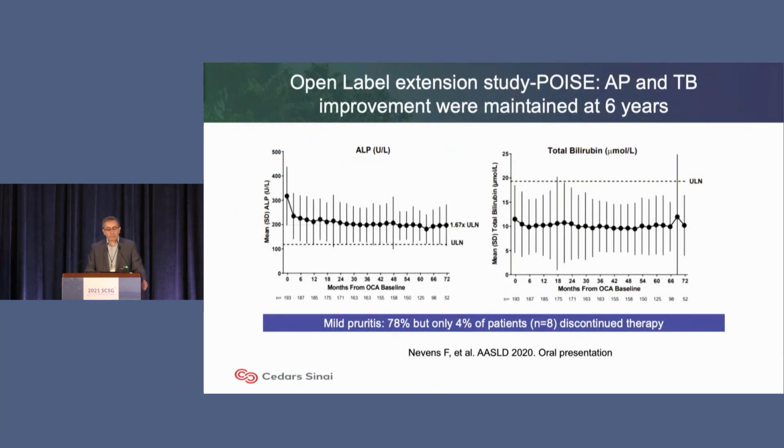Recently, we learned more about the long-term use of OCA. The open-label extension study data were released and discussed at the last liver meeting, and it confirmed what we expected. Patients who achieve a response to OCA therapy maintain that response for 6 years or more, as shown in the 2 graphs in terms of alk-phos and bilirubin.